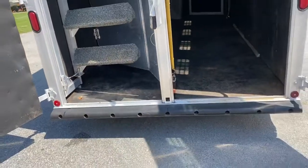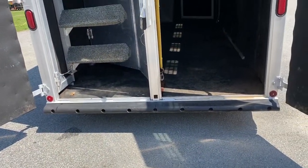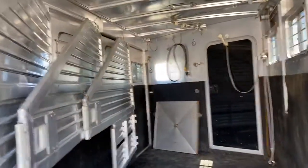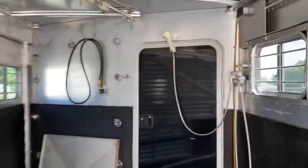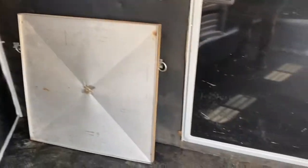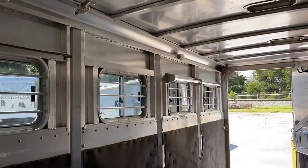So again, guys, this trailer is in immaculate shape. Back bumper is in good shape. The horse part is immaculate. So what I'll show you here is this is the cowboy shower. It does have the ring that you can put your shower curtain. This is the basin for the bottom of the shower. So this first stall was used as storage, so there are a lot of hooks. But as you can see, the horse part of this trailer is in immaculate shape.